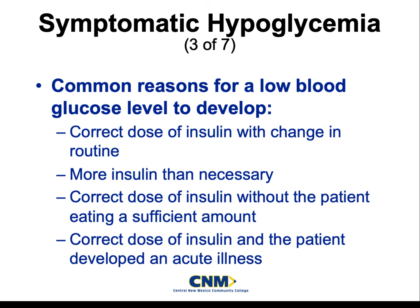Common reasons for why blood glucose levels will drop in the first place. Could be these people have just gone to see their endocrinologist, and the endocrinologist decided to change the level of insulin that the patient was normally taking. It can be because the patient, for whatever reason, decided they needed more insulin than necessary. The correct dose of insulin without the patient eating, I think that's the most popular one, right? People just get in a hurry, right? We're Americans. We live fast. We live hard. We don't have time to sit down and eat, right? Well, unfortunately, sometimes these people will take their insulin and then they forget to eat. It happens, okay?